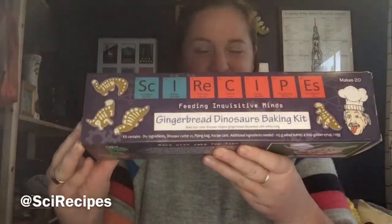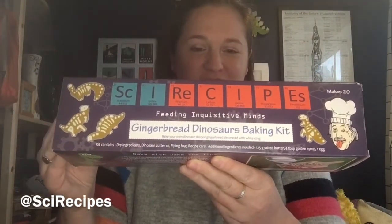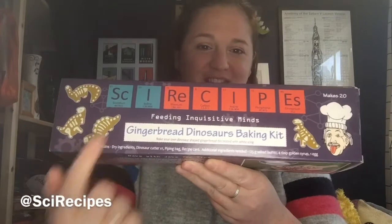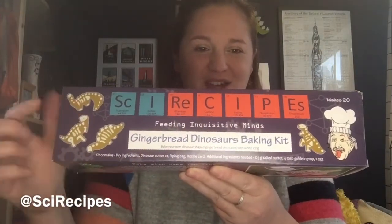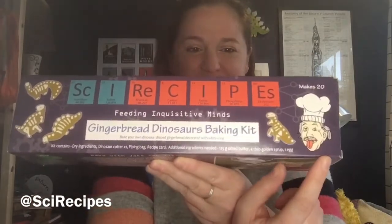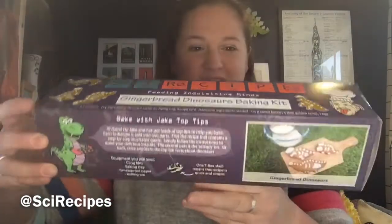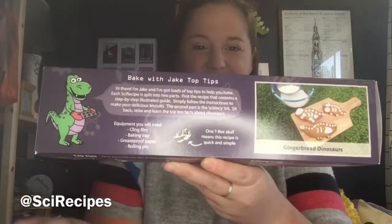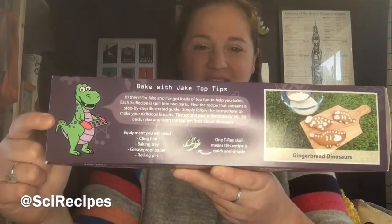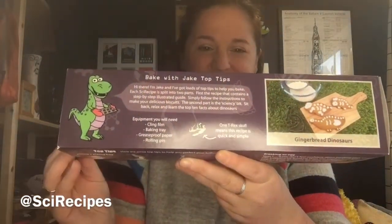So there you go, you can see it, gingerbread dinosaur baking kits. This is the only one I've done. This is for Christmas. This is my logo here, so you can see the periodic table as well, and my little dinosaurs. Here's my Einstein with a chef's hat on as well. And then if you roll it over, there's a photograph here. This is Bake with Jake, and he puts top tips all throughout the recipe and everything like that.